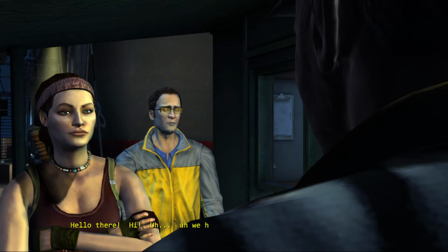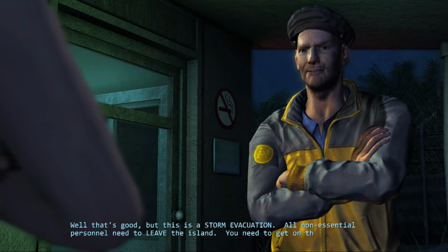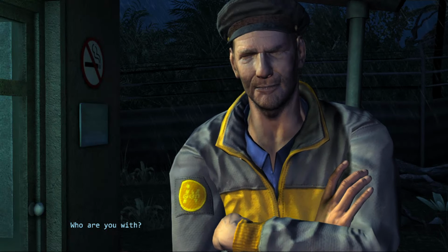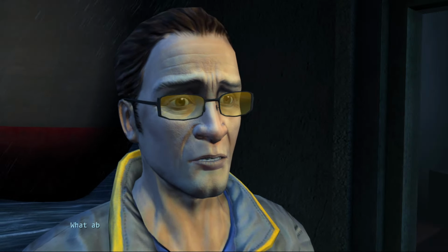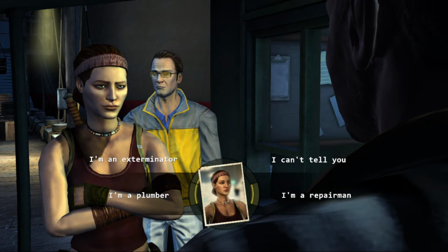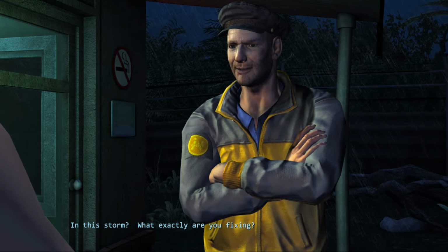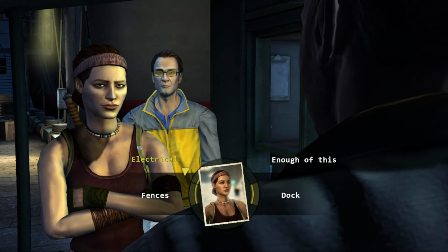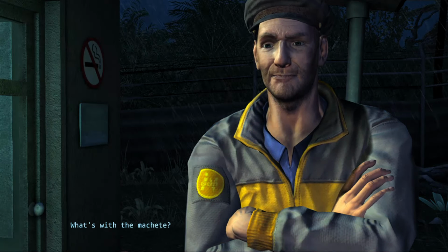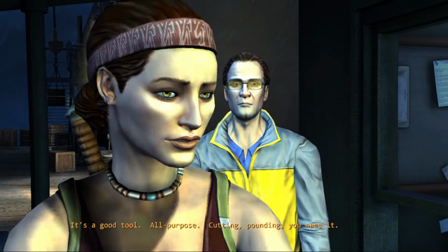Hello there. Hi. We have passes. Well, that's good, but this is a storm evacuation. All non-essential personnel need to leave the island. You need to get on that boat. Yes! I have some essential... Who are you with? I'm with you! I'm new. What about her? She's with maintenance. Go ahead, tell him. I do repairs. This storm? What exactly are you fixing? I fix fences. Rain or no rain, you've got to get them repaired. What's with the machete? It's a good tool. All purpose. Cutting, pounding, you name it.